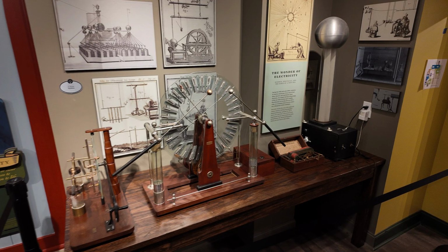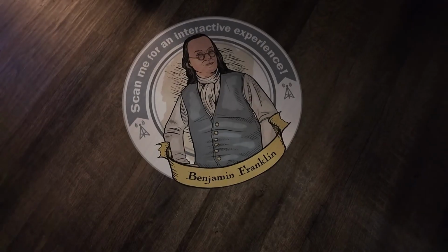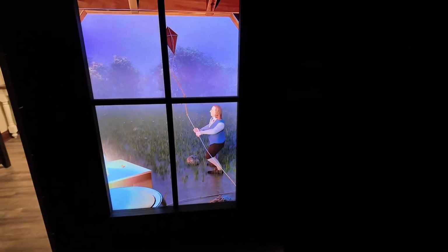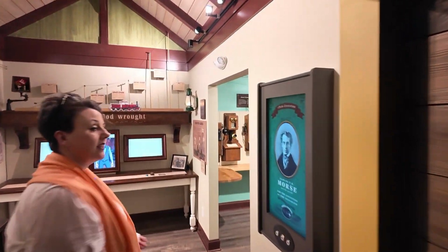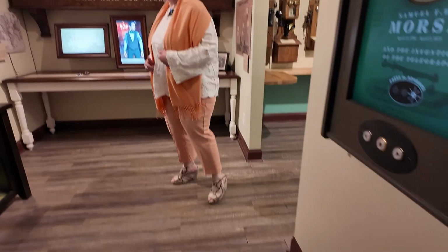Now, I will tell you, we have amazing AR characters in the museum. You will download our companion app, and as you go through, you can scan these guys. For example, here's Ben Franklin, and Ben will pop up on your screen, and you can actually interact with him. So we're leading chronologically from Ben Franklin and Sparks into Telegraph. And we have Mr. Samuel Morse. He's one of our AR characters.